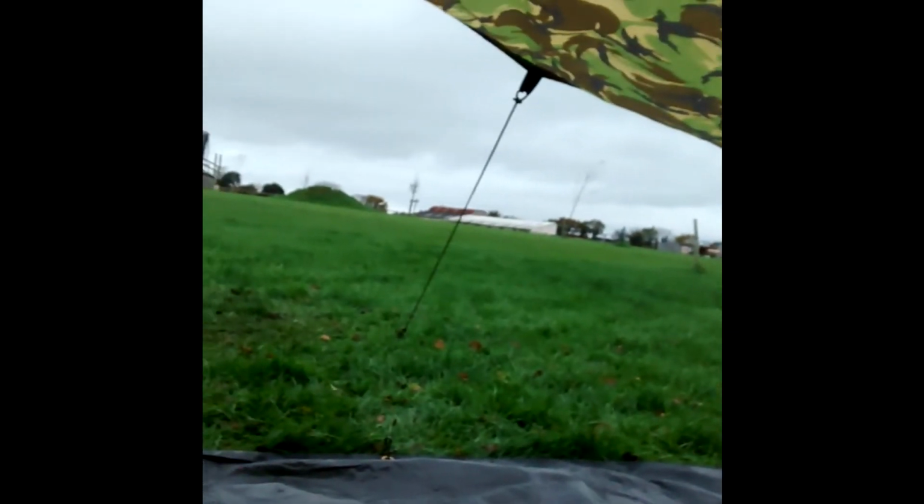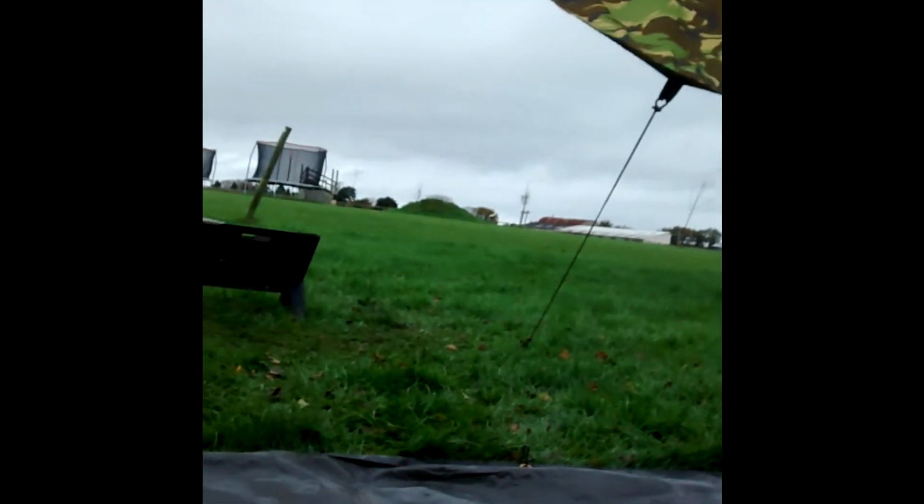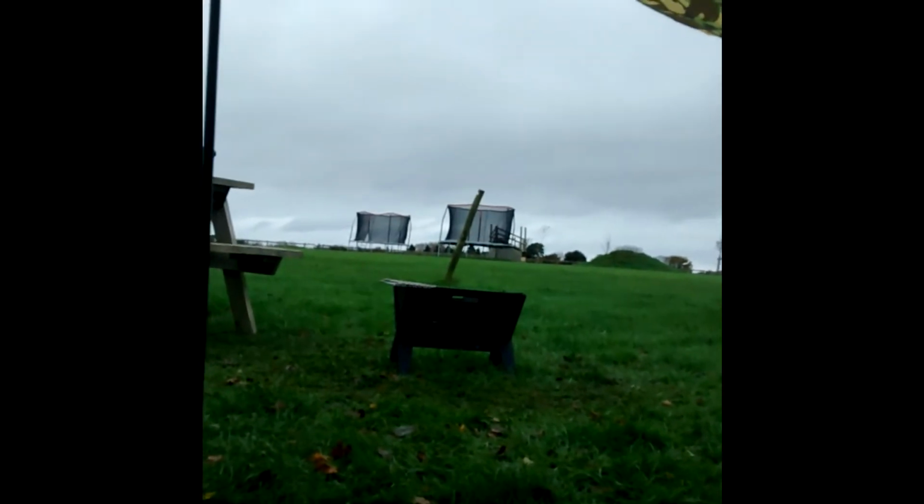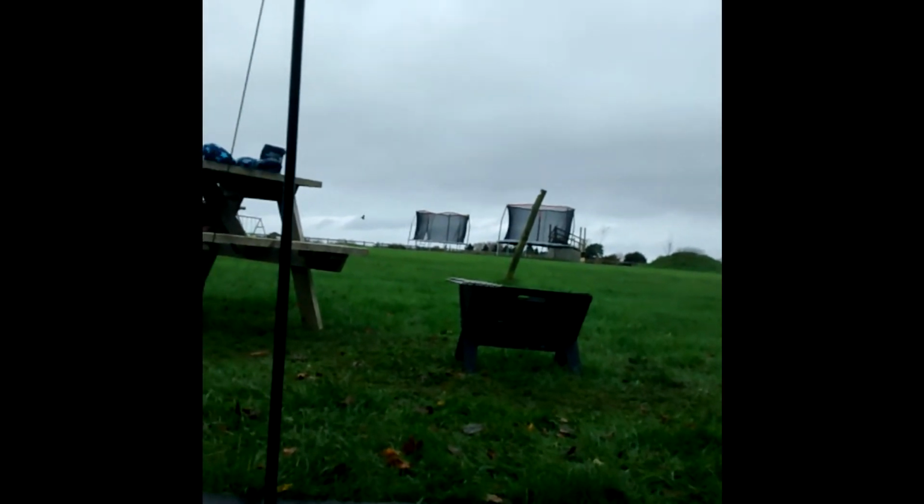Well, it's not exactly rammed, this campsite, because in truth they finish their season at the end of this month, being October, and then they'll be back open again around March. So this is the camp.